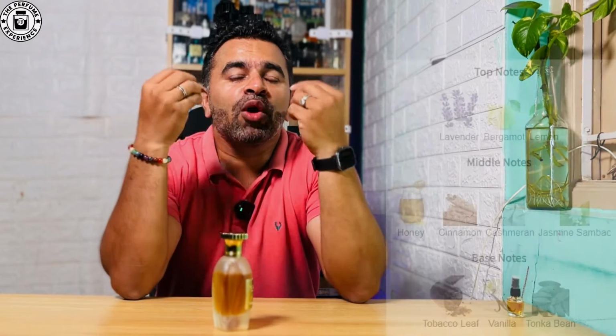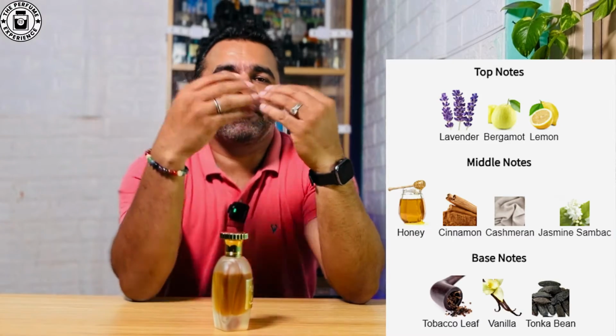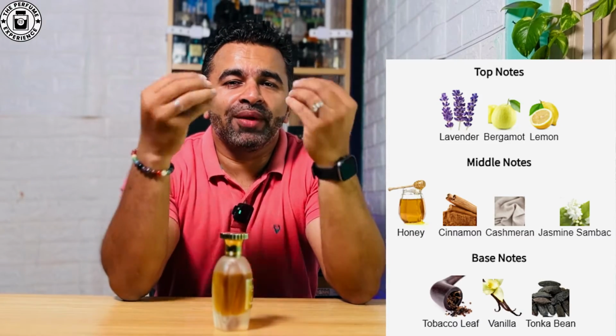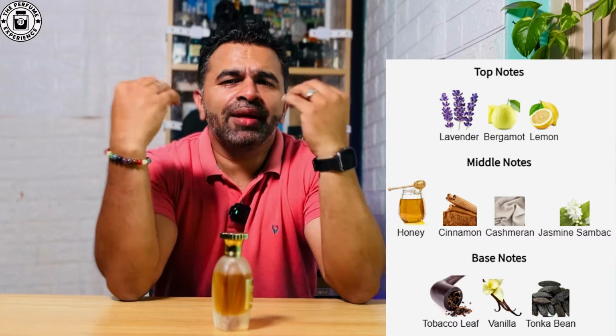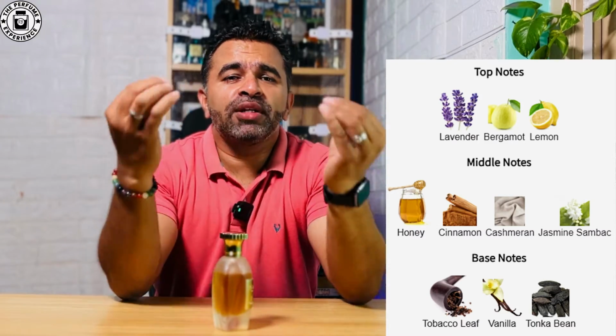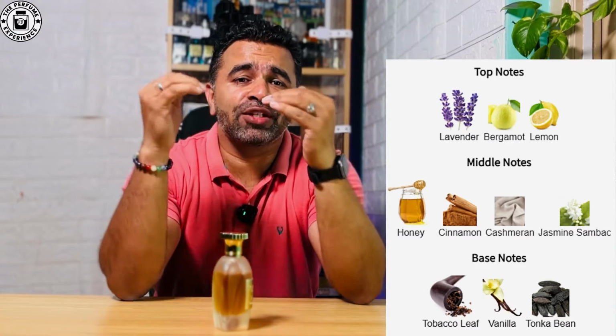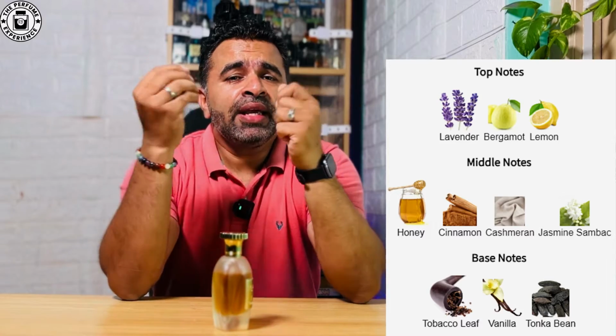Now this is a fragrance that you will immediately like if you like a light, sweet type of fragrance that opens with a good amount of cinnamon, a good amount of tobacco, and a little bit of that bergamot, mandarin, grapefruit vibe, citrusy elements, and then immediately you will get a nice vibe of honey. That's a very prominent note on this particular fragrance. You get a very good vibe of honey, and that is followed by vanilla, tonka beans. So this is a very aromatic, powdery, sweet, lovely type of fragrance.